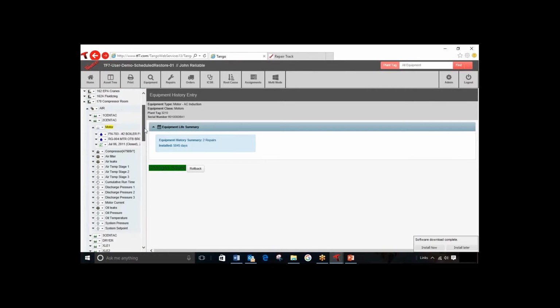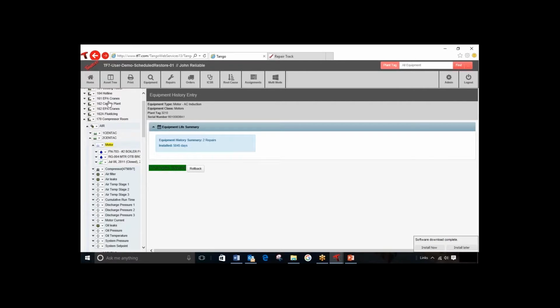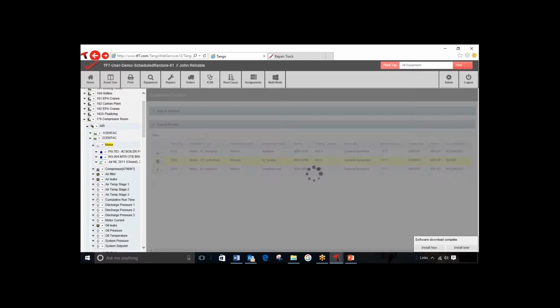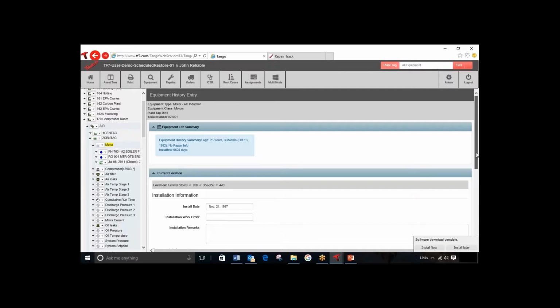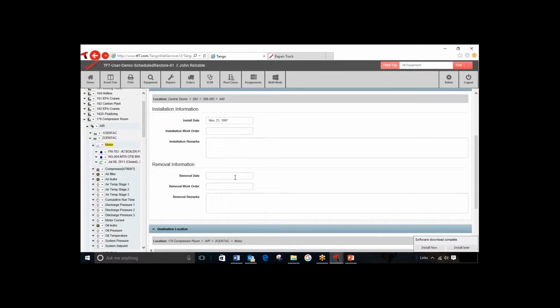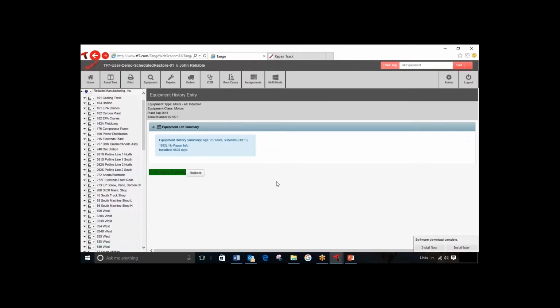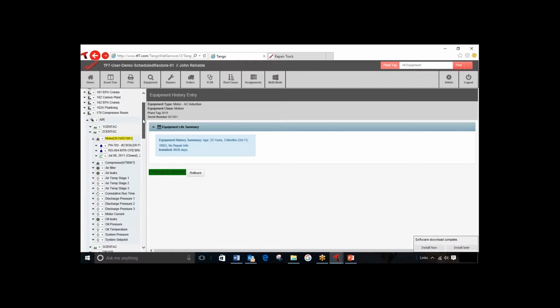We'll come back to that in just a moment, but since we're kind of talking about this whole process, I'm now going to back up. I'm going to take 3515, select it for install. I'm going to come over to that motor that we just took it out of, install selected. Give it some date and hit save. And so now I've got 3515 back in that slot.